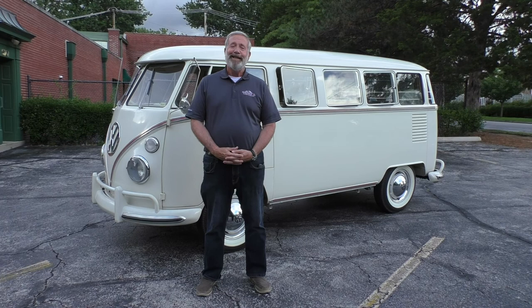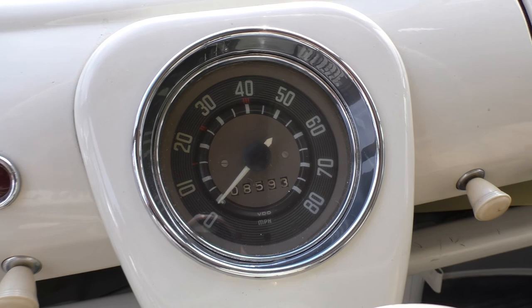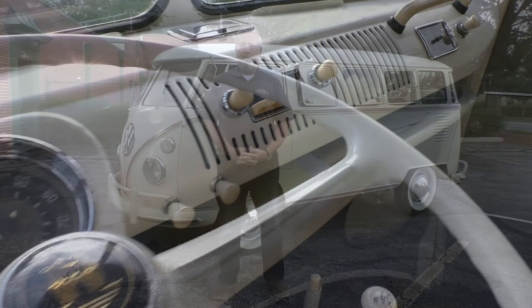Today we have probably the lowest mileage original VW buses in existence. It's an 8,000 mile 1963 Deluxe bus. It's a completely original bus with original paint, original interior, everything. So let's take a quick look at it.